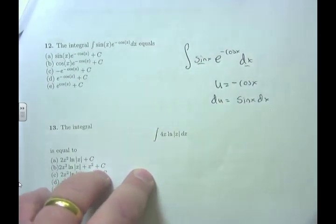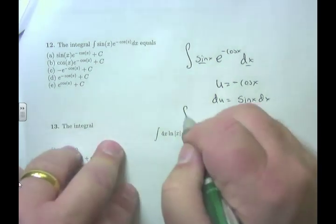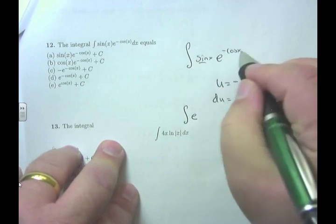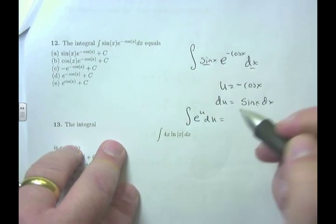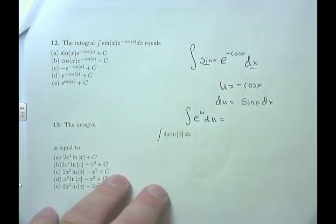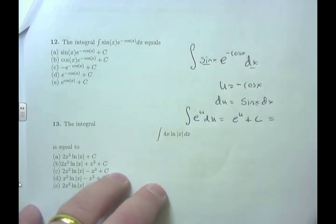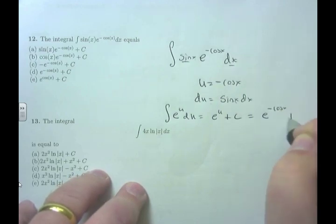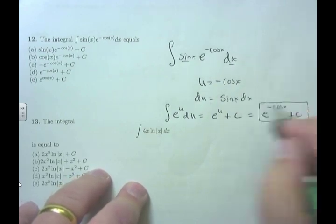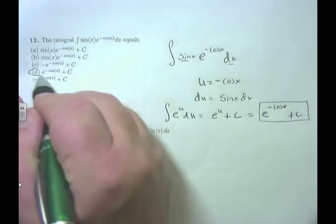Classic U-substitution. Okay? So now I've turned this into an integral of e to the u, where negative cosine of x was the u, and the sine of x dx gets replaced with du. So it's a simple form. What's the integral of e to the u du? E to the u, no bounds on this, so plus c, and then I back substitute, which gives me e to the negative cosine of x plus c, and there's my solution. Which answer? Answer is D.